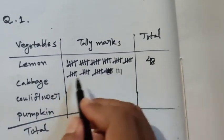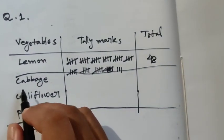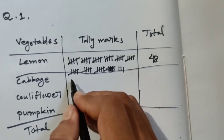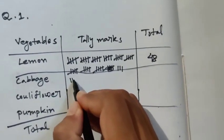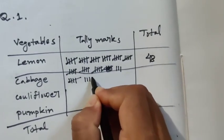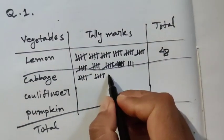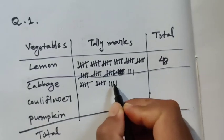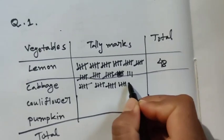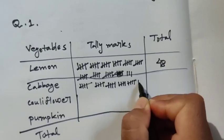This is lemon and cabbage. Given that the tally marks are 1, 2, 3, 4, 5, 1, 2, 3, 4, 5, 1, 2, 3, 4, 5, 1, 2, 3, 4, 5, 1, 2, 3, 4, 5, and the last two vertical lines.